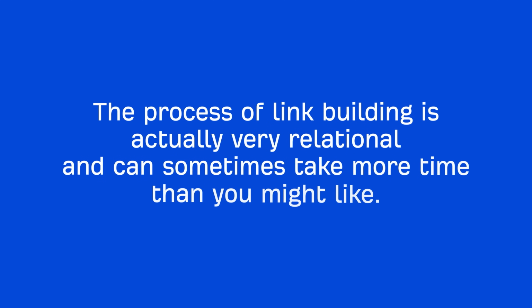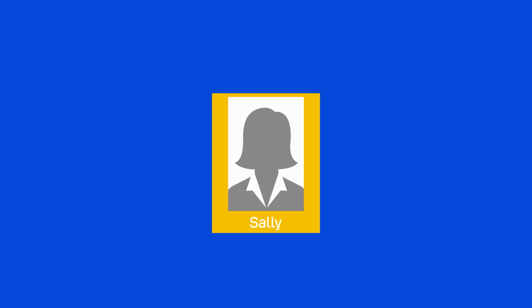The point of these scenarios is to show you that the process of link building is actually very relational and can sometimes take more time than you might like. With Sally, you don't know her. You don't owe her anything. You don't trust her. She's blindly coming in, almost invading your inbox, and asking you for a favor without offering any kind of value in return.